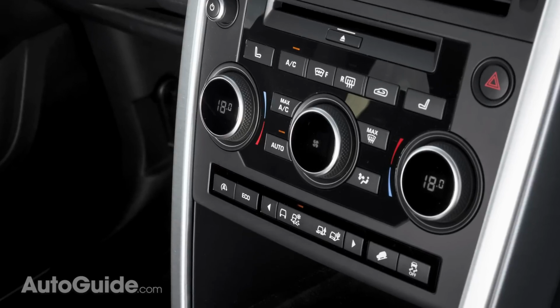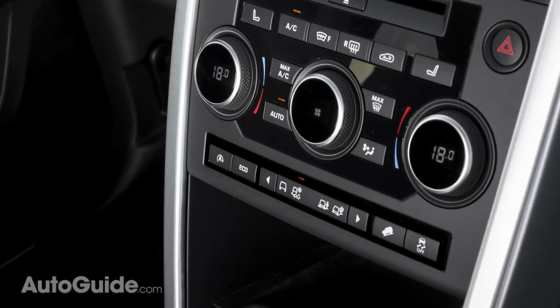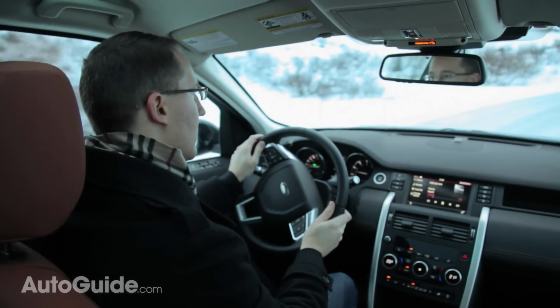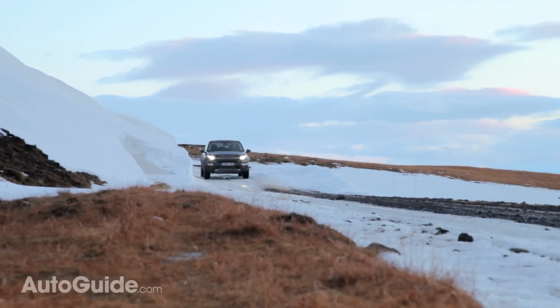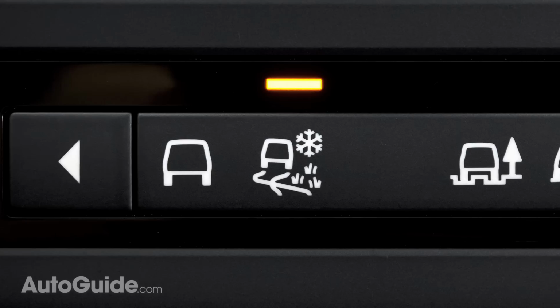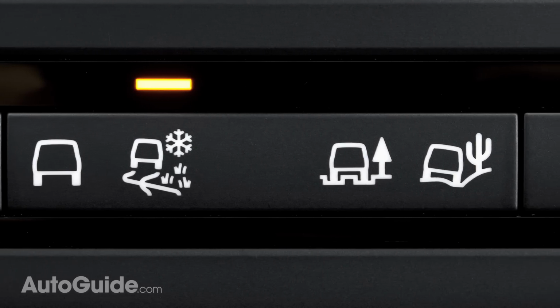Like the Range Rover models, the Discovery Sport comes with a terrain response system. However, unlike those, it's not a little control knob that you move in the center console. There's actually buttons up here on the center stack that you can control for different features of the car. Those buttons adjust the truck's steering, throttle response, gearbox, all-wheel drive, braking, and stability control to best match the demands of 4 preset driving conditions. There's one for grass, gravel, and snow, one for mud and ruts, one for sand, and one is a default setting.